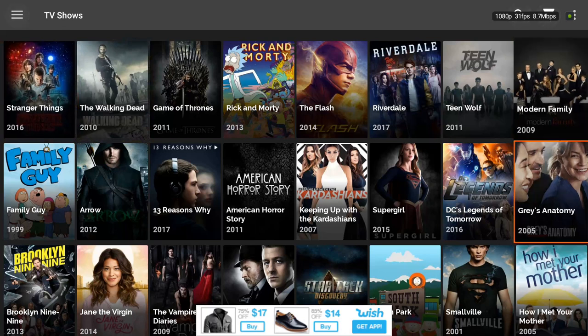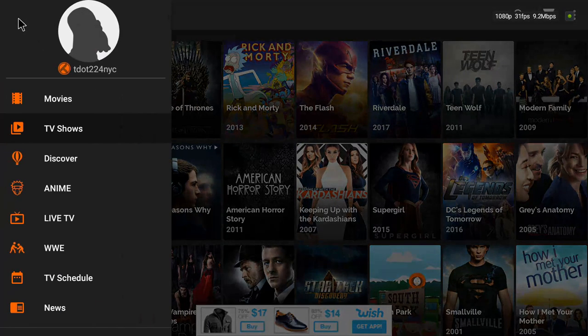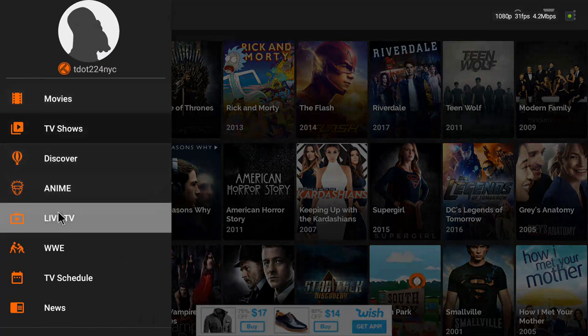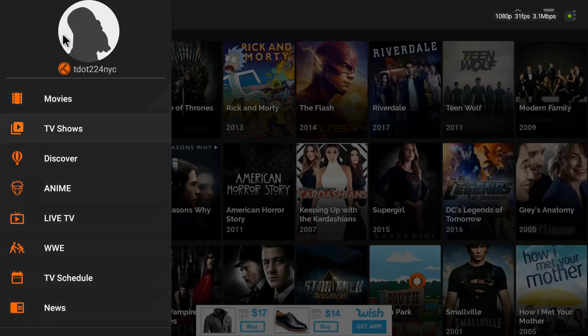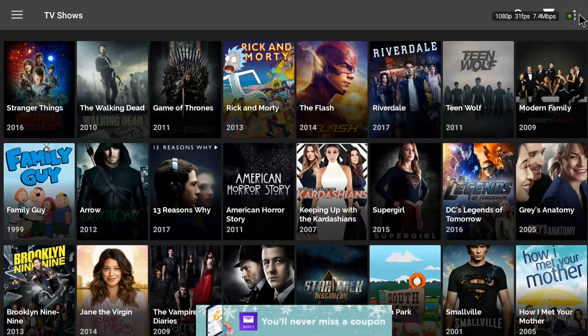So you have your TV shows. If you click the menu button, you have movies, TV shows, Discover, anime, live TV, WWE, which is wrestling, I guess, TV schedule, news, and I already signed into my Trakt account, so it's tracking all the shows that I watch and that sort of thing. So it's really nice. It does have the option to link your Trakt account within the application. I did a video on Trakt TV. You can go back in my previous videos. It's a pretty good application, Trakt TV.